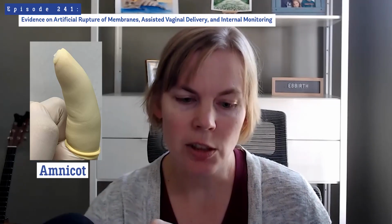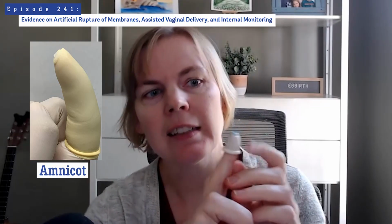For those of you watching the YouTube video, I also wanted to show you another way of breaking the waters, and it's called an AROM cot or amnio cot. It's a little finger glove that kind of goes on top of a normal glove, almost like a little condom for your finger. And at the top, there is a tiny little hook, just like the one on the amnio hook, that can also be used to break your water. So they'd be doing a cervical exam and using their finger with the little glove attachment to break the waters.